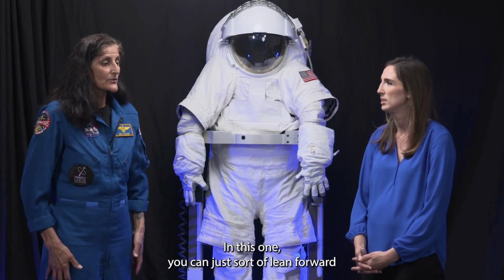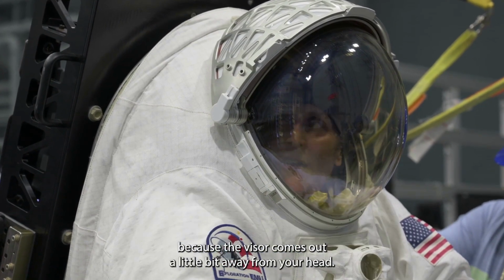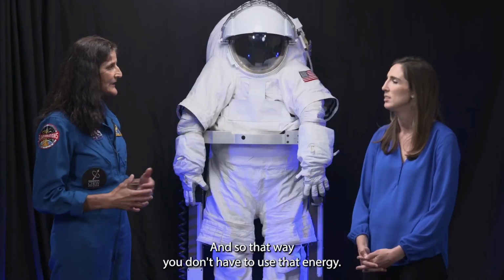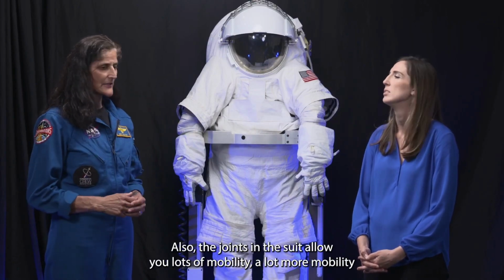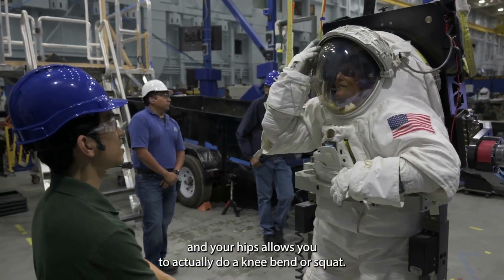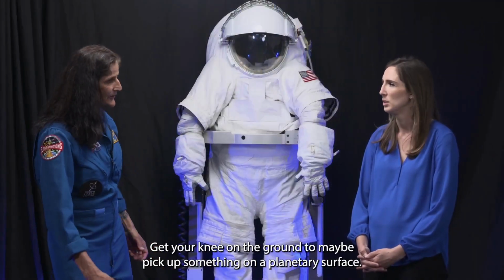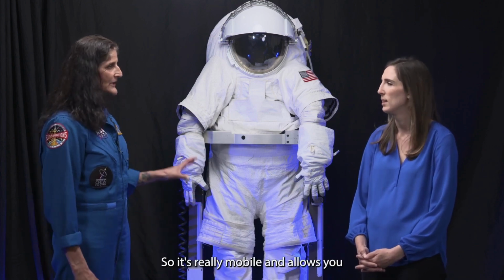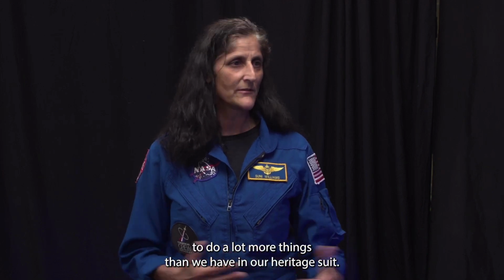In this one, you can just sort of lean forward and look up to the right, look to the left, because the visor comes out a little bit away from your head, and so you don't have to use that energy. Also, the joints in the suit allow you a lot more mobility, for you to actually raise your hand above your head, and your hips allow you to do a knee bend or a squat, get your knee on the ground to maybe pick up something on a planetary surface. So it's really mobile and allows you to do a lot more things than we have in our heritage suit.